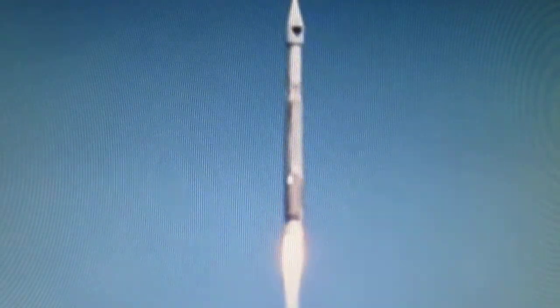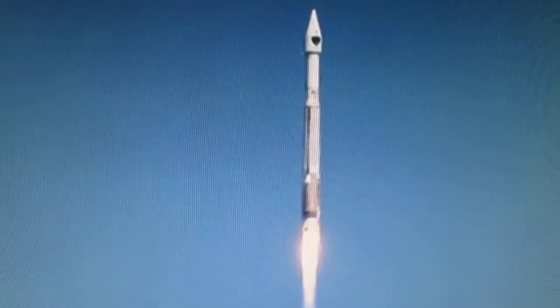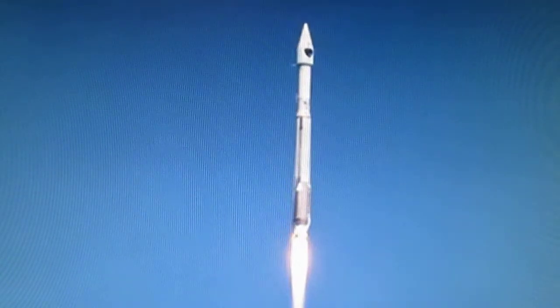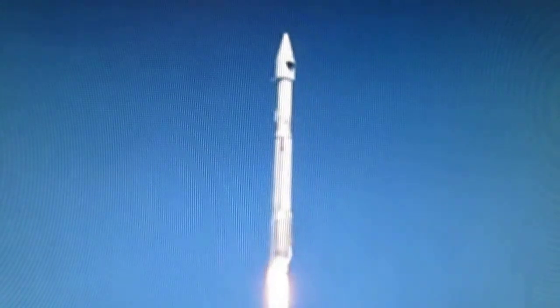Good there. Voltage yaw programs are in. Everything looking good. And we're continuing right down the center of the range track. 0.7 miles in altitude, 0.2 of a mile downrange, traveling at nearly 1,000 miles per hour.